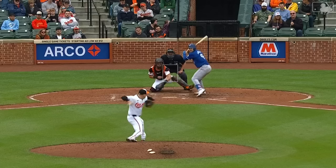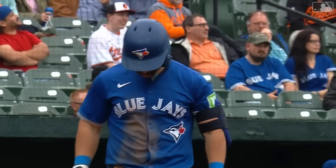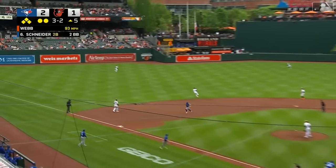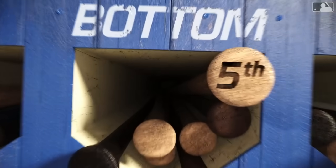So 3 walks in the inning for Jacob Webb, who has pitched a lot. Yeah, 5th walk of the afternoon by the Jays. So what a spot for Davis Schneider. Schneider has walked both times he's been up. Webb 3-2, line drive left field. Cowser starting in, he makes the catch. And despite walking the bases loaded, Jacob Webb lives to tell the tale.